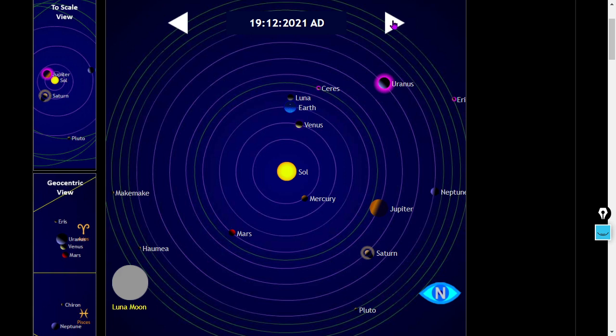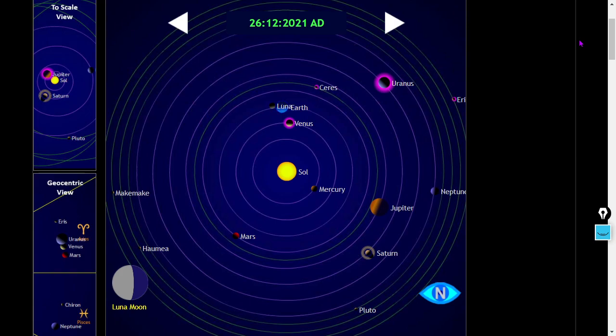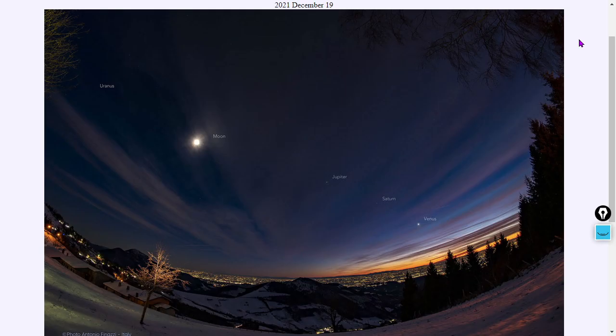Anyway, let's do a 1 week forecast moving into the solstice, moving into winter here in the Northern Hemisphere. Here we are 5 days into winter, 7 days from now on the 26th, the day after Christmas. So here's what I think people are talking about. Planets being aligned in the sky. Oh, Uranus, the Moon, Jupiter, Saturn, and Venus all in the sky at the same time. They're no place near each other in the solar system, as you can see here. So stop with the nonsense about scary, spooky planets. It's just visually stimulating. That's the astronomy picture of the day at apod.nasa.gov.